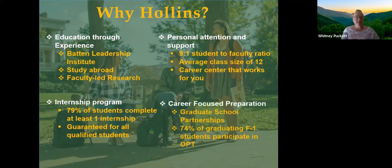And the last thing is just, we are very career focused in our preparation of our students. We have, as I said before, several graduate school partnerships in place. These are exclusive to Hollins students. So these can be things such as guaranteed interviews. It could be guaranteed early admission. It could be guaranteed placement. And that is a great opportunity. And we have these kind of placements for a variety of majors. So it's not exclusive to business or exclusive to science. We have many, many graduate school partnerships.